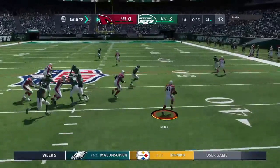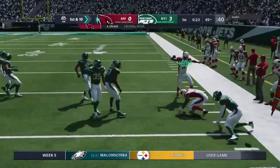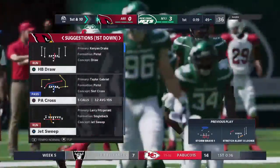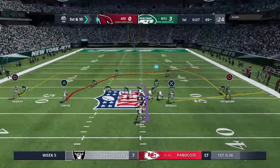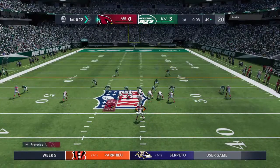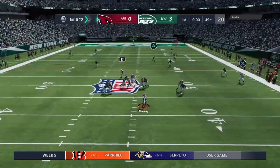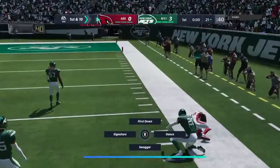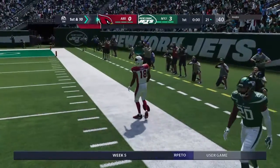On first down, Drake. And he'll be taken down, but not before he gets into enemy territory. They get 10 more there, and I believe that'll be enough for another first down. It will. First down, Arizona. Murray going to run play action with Drake and look to throw it. Open man, Taylor Gabriel. And he'll get this one down near the 20-yard line, just shy of the 20.